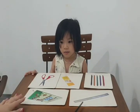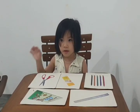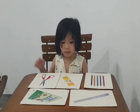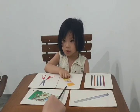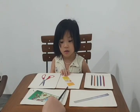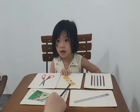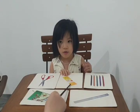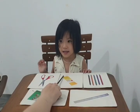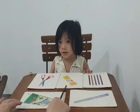So, today we're going to talk about school objects, okay? Okay, can you show me where is the glue? What is it? Glue. It's a glue. What's the color of this glue, do you know? Yellow. It's yellow. And this color is? White. Very good. It's white. And this is a? Blue.